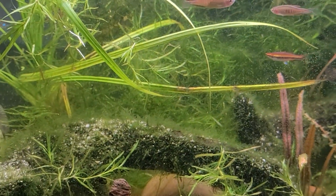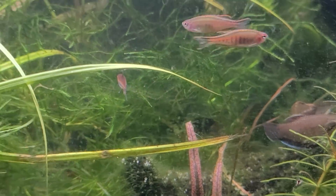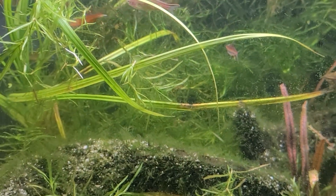I'm excited to check up on them, and honestly, we got to spawn these. They're too good not to have in America. So the last fish is going to be the Rasboras.